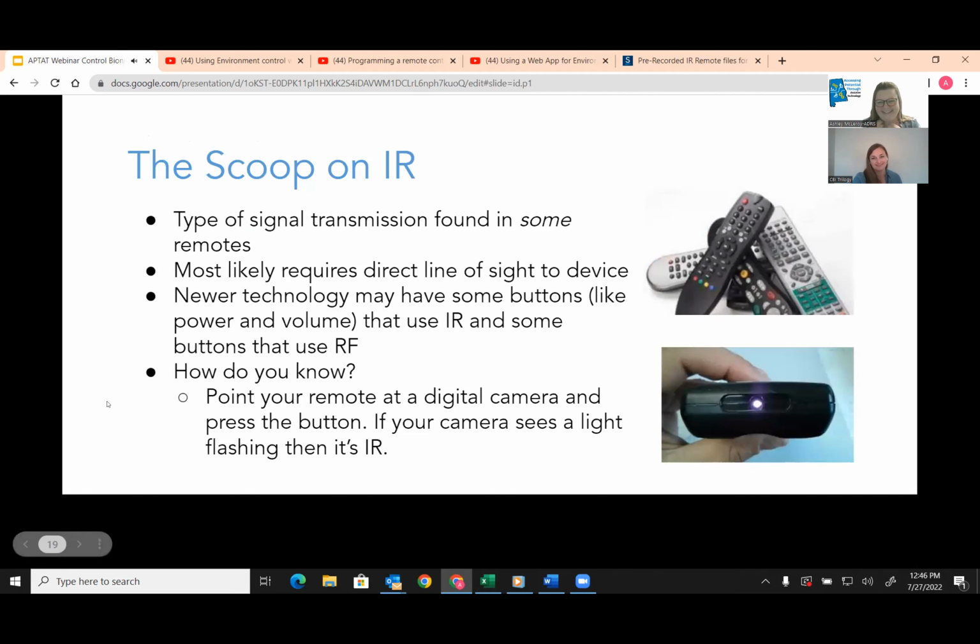Okay, so let's get to the nitty-gritty here. Using infrared, which one of the devices has built in, and so we're going to spend a little bit more time on that.